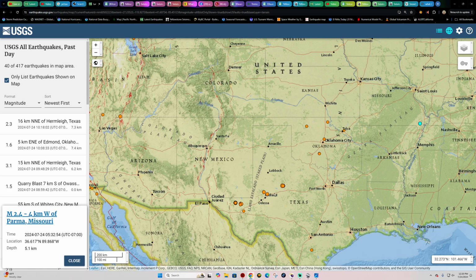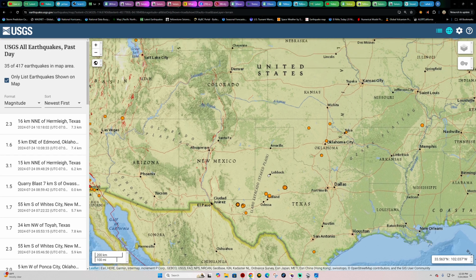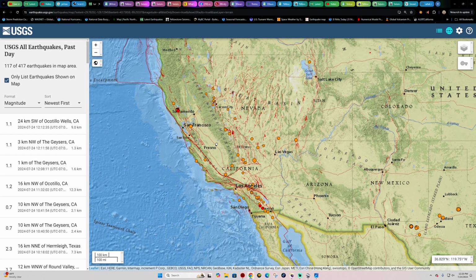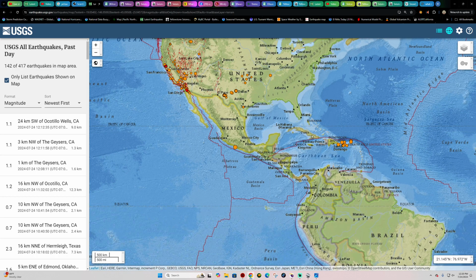It's a theory, right? Put a whole bunch of holes in the ground here, and maybe it's just going to collapse into a big earthquake. Probably not, but it's a thought. Scary thought. The eastern portion of the country, pretty quiet there, folks.